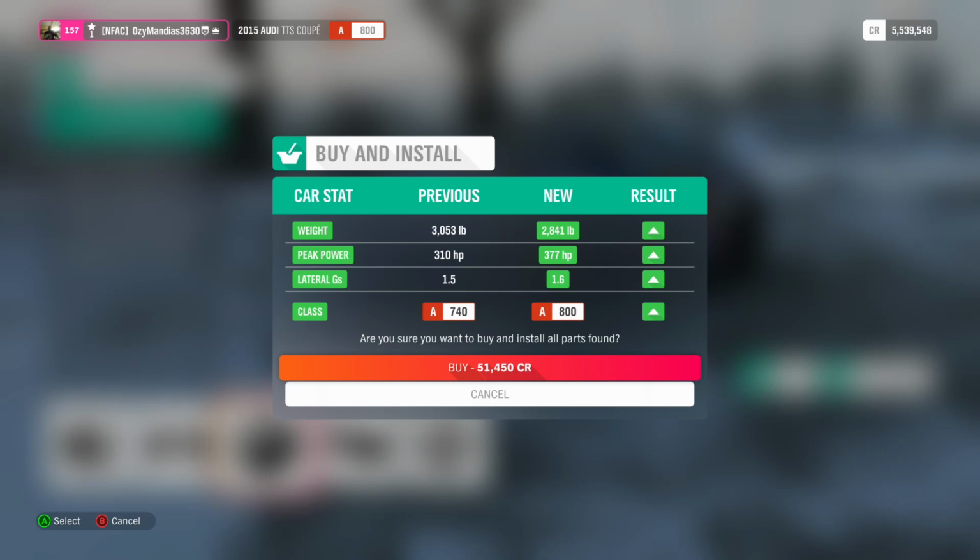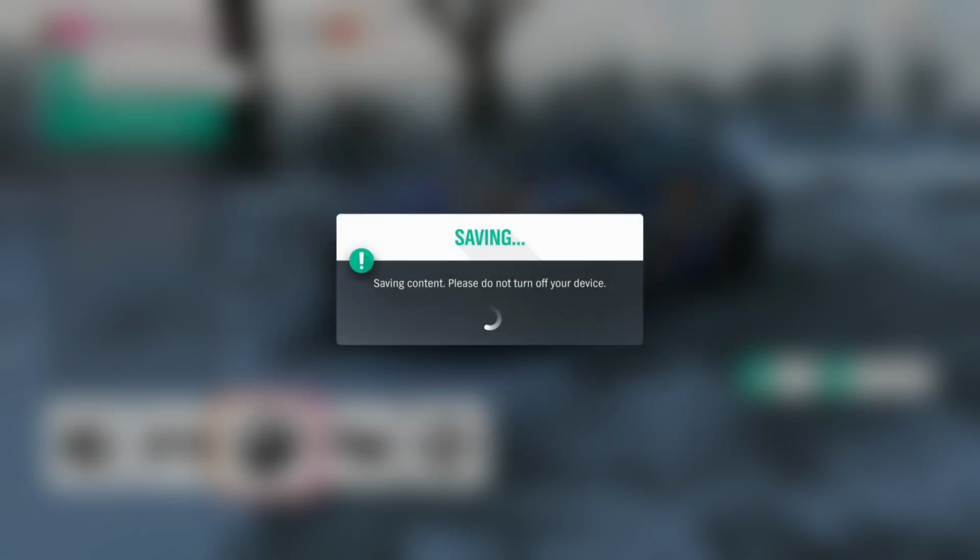So as you can see here, the weight is way down. We lost about 200 pounds, gained about 67 horsepower, gained 0.1 lateral G, and went up from 740 to 800, at $51,000 to get her done. Got a dope paint job, and we're gonna go win a Porsche with it, a hard to find Porsche.